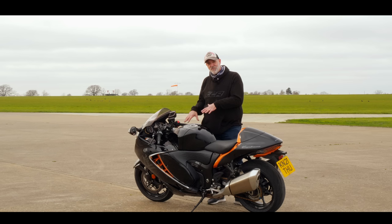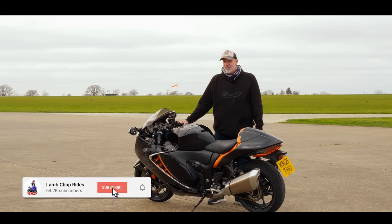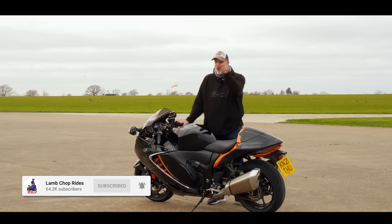So we're going to be launching the bike, testing out the launch control and seeing who can get the highest top speed. With a big fatty on it, a big COVID fatty, I'm not holding out much hope, but it's going to be fun either way. Chopsy, roll the intro.